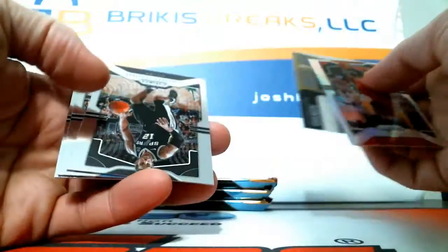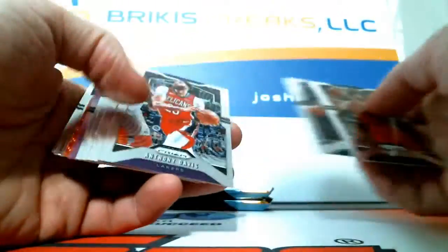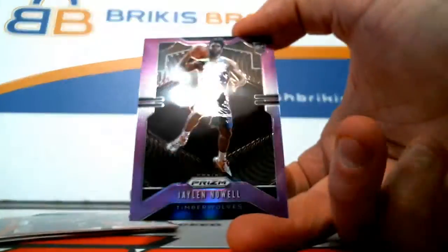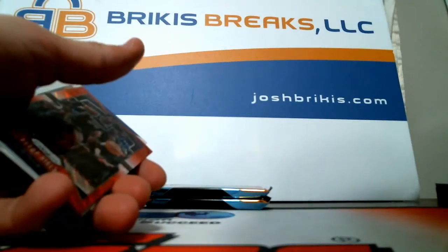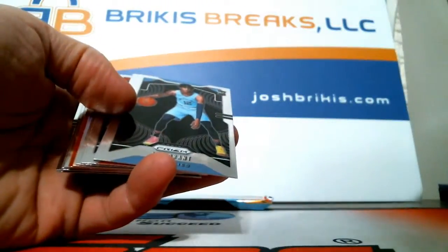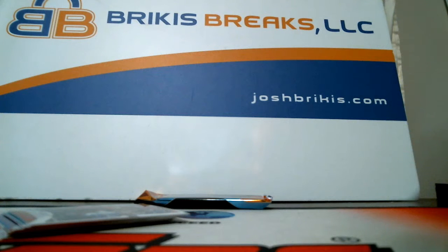Eric Gordon, Jackson Hayes. Go-Go rookie. Purple, Jalen Howell. That is a purple number to 75, rookie of Jalen Howell. Buddy Hield red, Steve Nash insert. Ja Morant, base rookie, Ja Morant. First one in this box, number 2 overall.